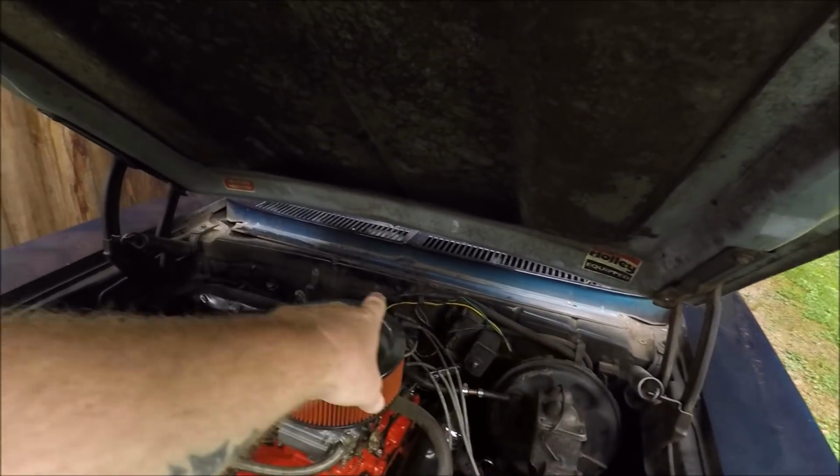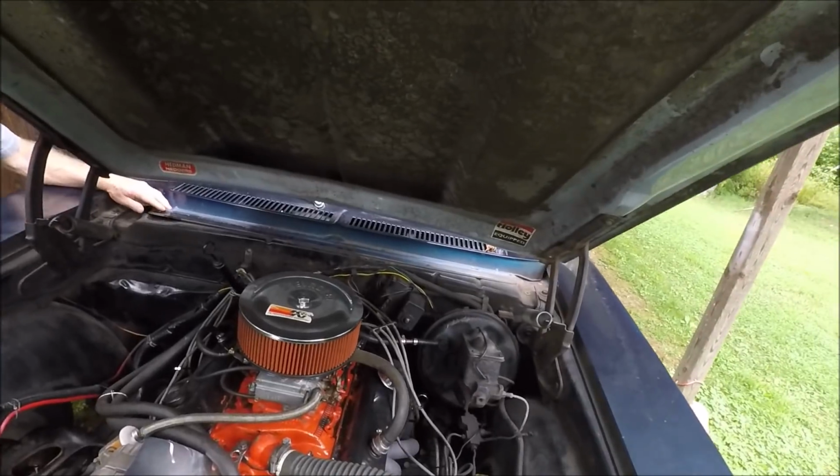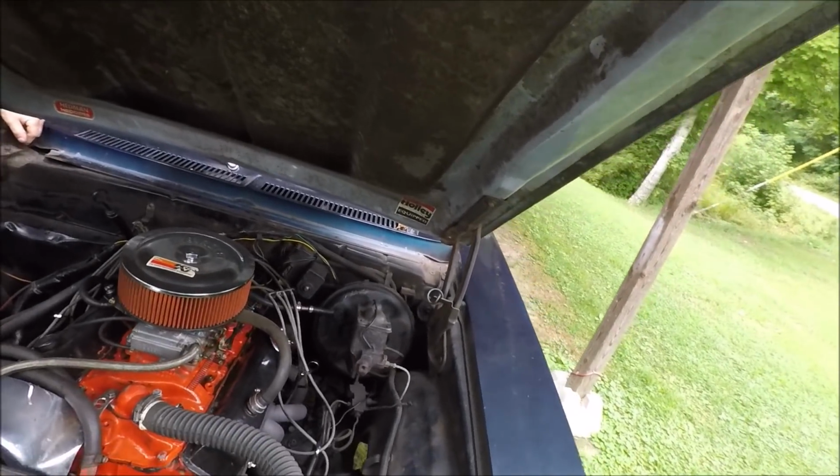So once we get all that done, I've got some things I'm doing as far as seal work. We're putting new door seals in, new hatch seals, new hood seal, and I think this is actually missing the cowl seal that goes back there. So those parts have already been ordered, guys. We're going to be doing all that.